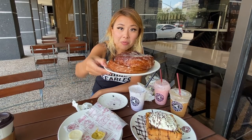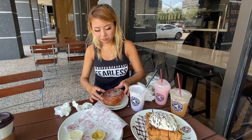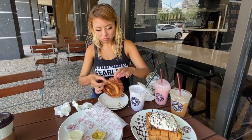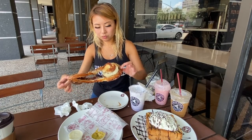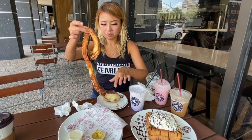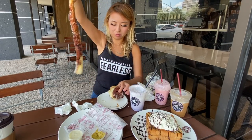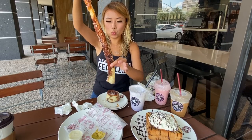Okay. Here's a cinnamon roll. Look how big the cinnamon roll is. Ooh. It's more croissant bread, I think. Ooh. Oh my God, look how big it is. I'll just unroll the cinnamon roll. Ooh, that tastes good.